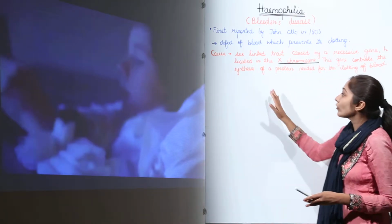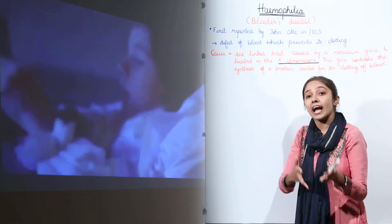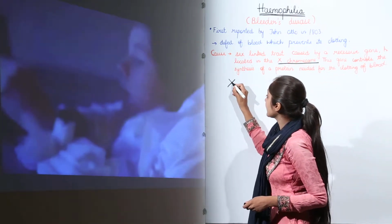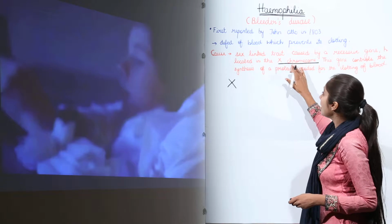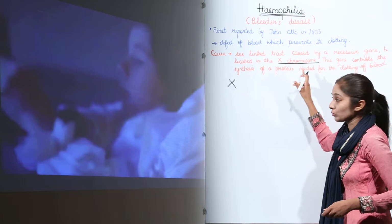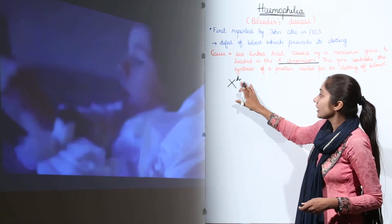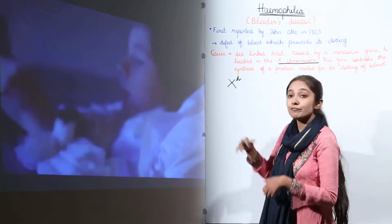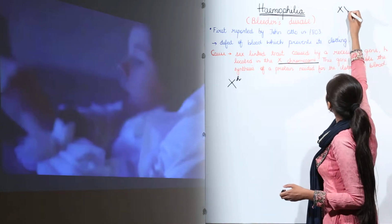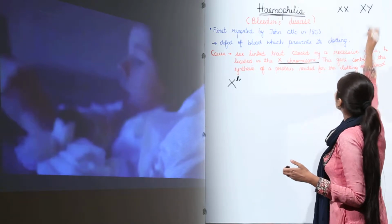Now let us see how we can come to a conclusion about who are the carriers and who are the actual sufferers, right? As I told you, this is a sex-linked trait caused by a recessive gene H located in the X chromosome. So we can write it like this, right? This is the gene for hemophilia. Now in females we have 2 X chromosomes. Let me write it here. We have 2 X chromosomes, and in males we have 1 X chromosome and 1 Y chromosome.